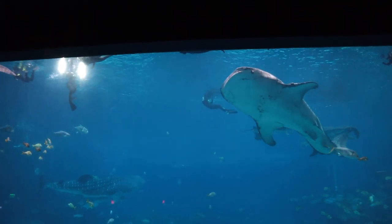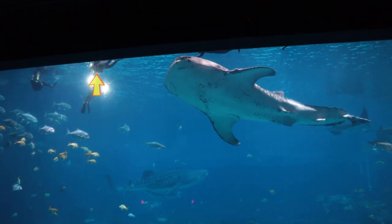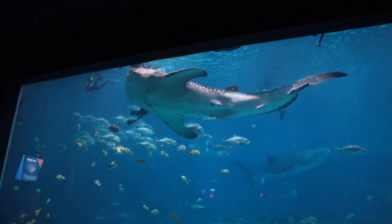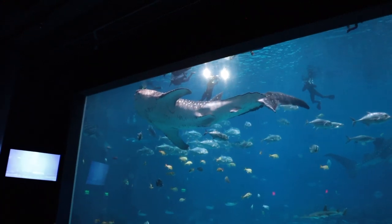Here comes another one. So Heather is 5'2" tall, and look how tiny she looks as this huge whale shark swims by. She's not even as big as its pectoral fin right there.